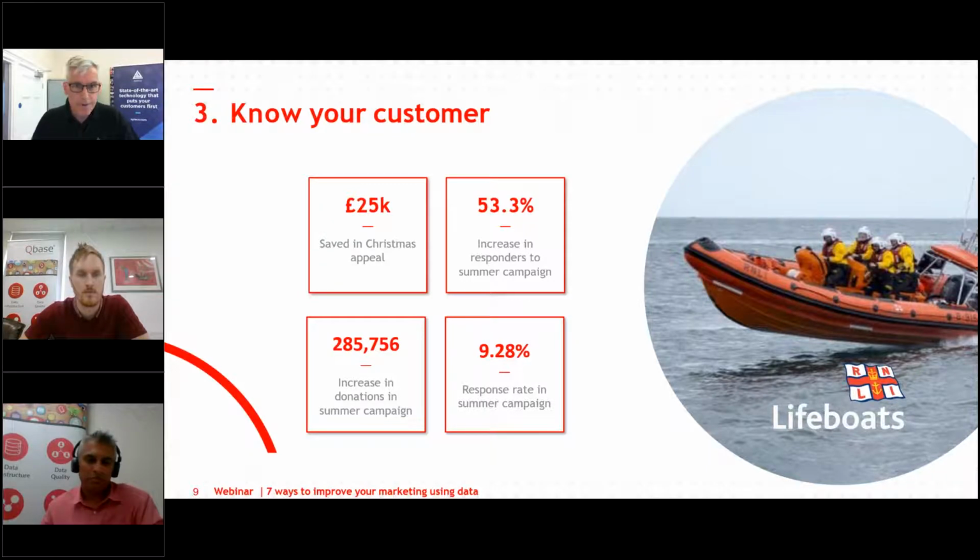Yeah, and actually the RNLI is a fantastic example of this whole topic. An organisation over 100 years old, maybe over 150 years old, who had data in silos. The organisational structure had kept the data separate. By bringing it together, they were able to see the supporter base and start achieving these sorts of numbers. How do you go about that?